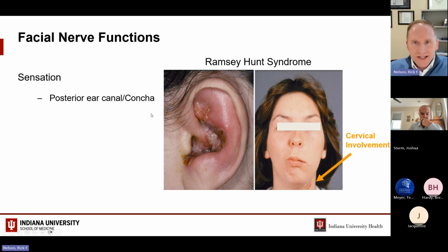We also don't always think of the facial nerve as being a sensory nerve, and the sensory portion is on the posterior ear canal and the concha. I tell residents the best way to think about this is patients with Ramsay-Hunt. This is where the zoster virus erupts along the sensory branch of the facial nerve, and you can see those in this image where there's vesicles and edema of the posterior ear canal and the concha. The same patient, or a similar patient with Ramsay-Hunt, also has eruption of the cervical branch of the facial nerve.